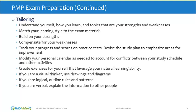I recommend that you keep track of your scores on practice tests, look for your progress, study trends, and update your study plan to compensate for the areas where you need improvement. You'll also need to update your calendar and study schedule, not only to spend more time on material as needed, but also to adjust for any other schedule conflicts.